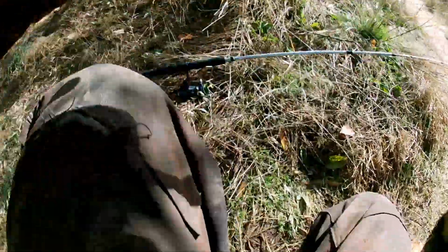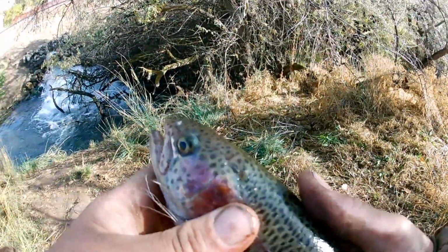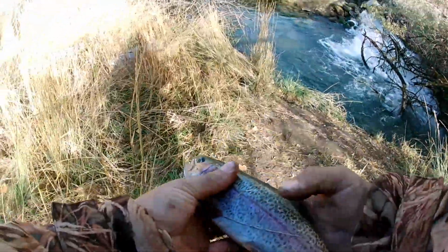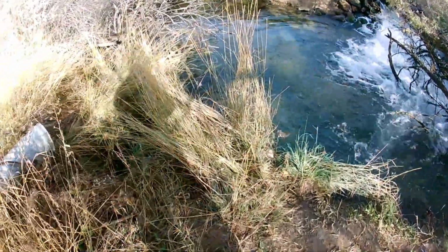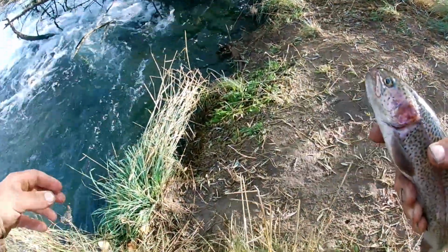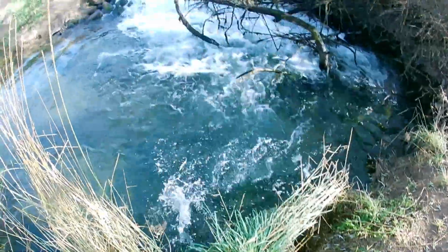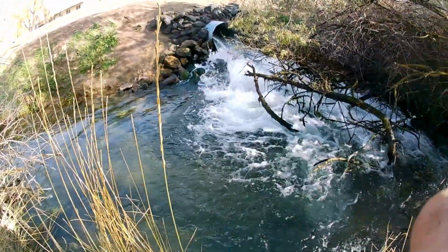Alright, well. I don't know if I can release him down here. Nice trout. Very nice trout. But I don't really want to keep him today. I want to do a nice gentle release. Hold on, fella. As close as I can get, guy. Oh, he's swimming away. All right.